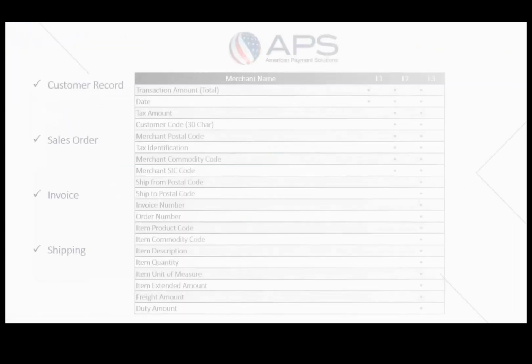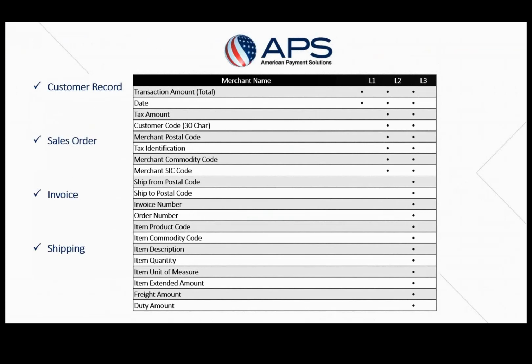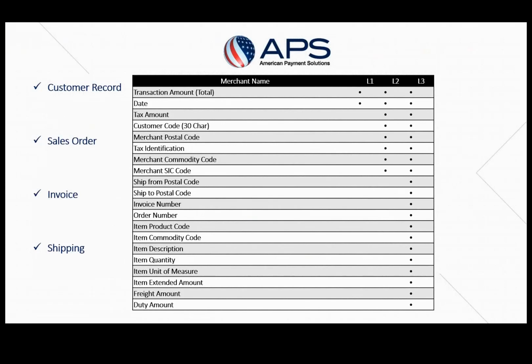In this case, I want to make sure that anybody that is processing credit card transactions is familiar and learns about level 3. Look at American Payment Solutions as your credit card processing merchant mentor, where we can actually offer to help you compare the different pricing that's available out there to you. We will help you with searching other processors and understanding where the fees are coming from so that you also know where exactly there is room for savings.